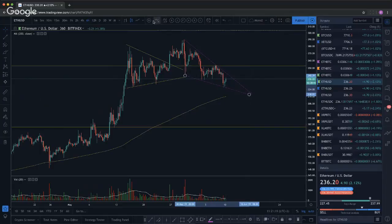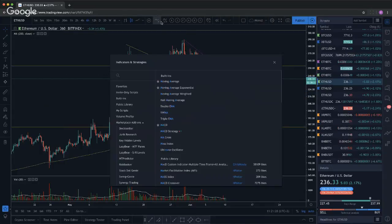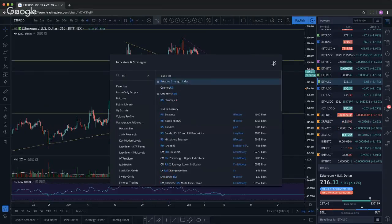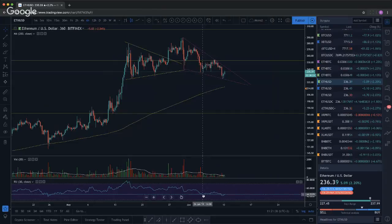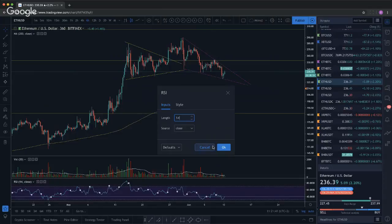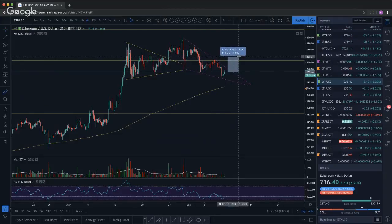If we look at the momentum, let's just add the RSI real quick. Yeah, so this is the RSI 30. Let's just look at the 14, which is cleaner. Yeah, momentum is slowing as well. We are into falling wedges. So I think alts, so ETH USD, have potential to come back to like 260.